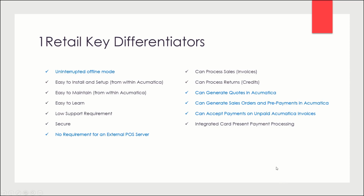The other thing we've added is card present payment processing. Just as a side note, you can also do card present payment processing with an application that we developed for sales order processing inside of Acumatica. The advantage to card present payment processing, for those that aren't familiar with it, is that you get much better rates than a typical web type of online processing of credit cards.